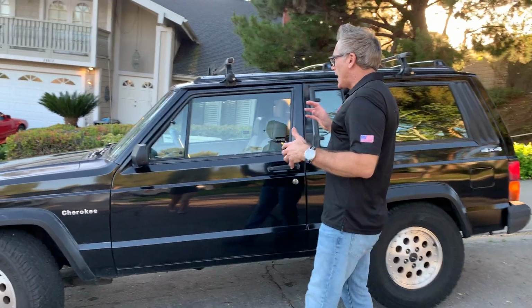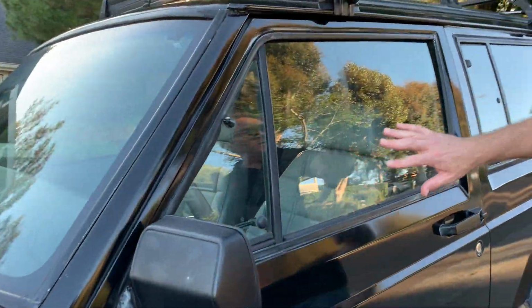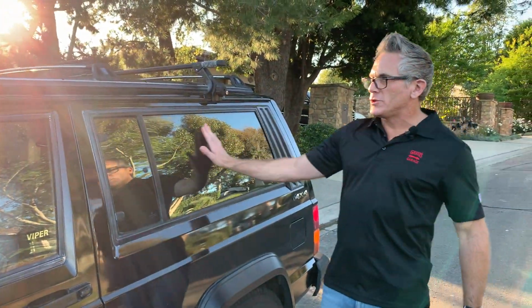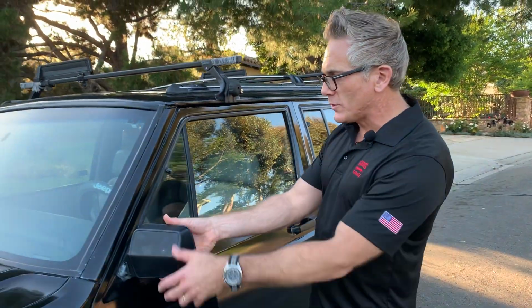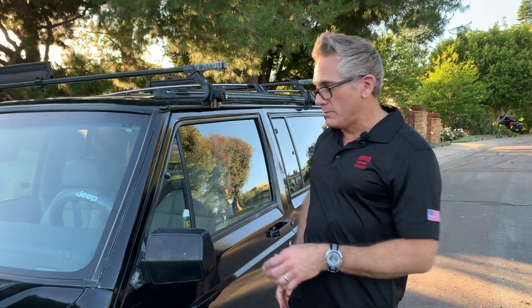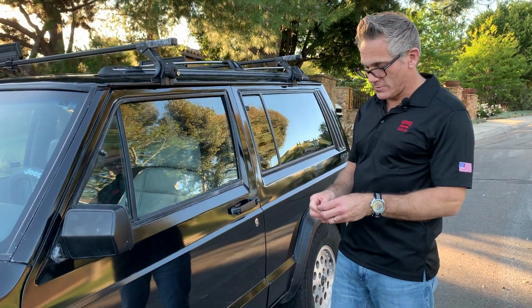Let's show you some features about it. Not all of them have the quarter vents that pop out. We'll show you that in a minute. These are often all one sheet of glass. These pop out as well. Other cute little features that we're still discovering, the pop out sport mirrors. Probably wasn't supposed to sound that squeaky, but oops. The alarm works. We're gonna turn that off.